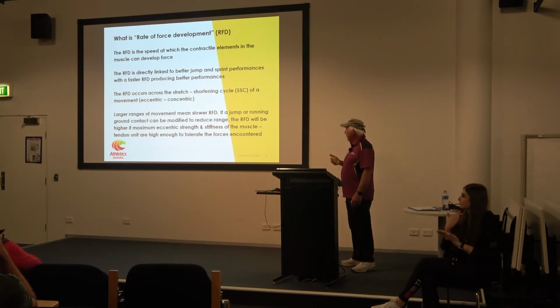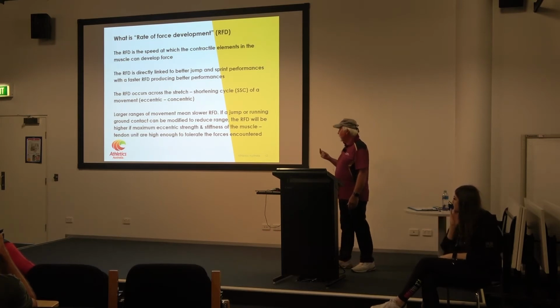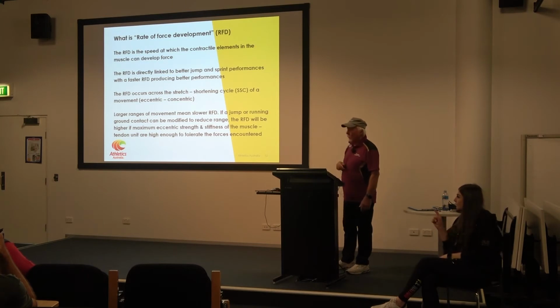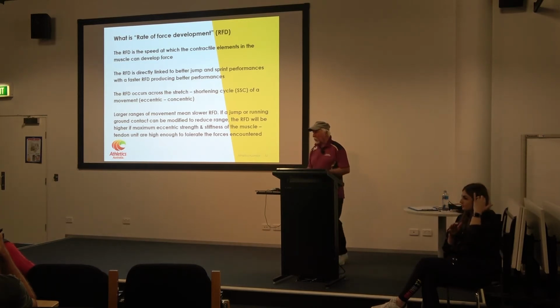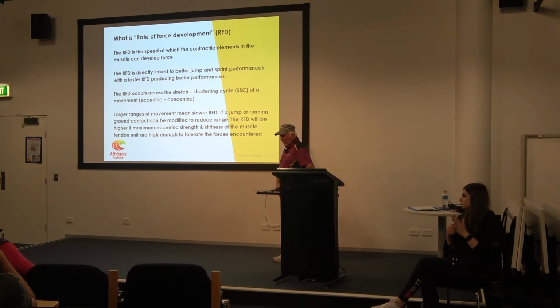So if a run or a jump, a ground contact can be modified in any way to reduce the range, the rate of force development will be higher if maximum eccentric strength and stiffness of the muscle tendon are high enough to tolerate the forces that are going to be encountered. Right, so we try to shorten things up. I talked the other day about running technique in the long jump presentation, about the importance of shortening of the contact position, body position, trunk position, in shortening the time on the ground that the athlete has.